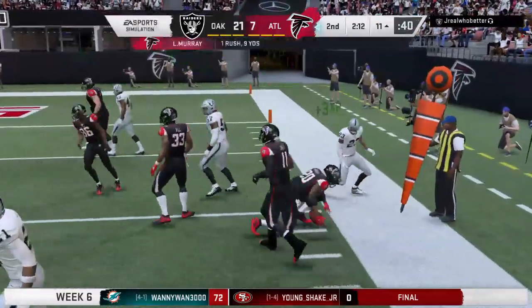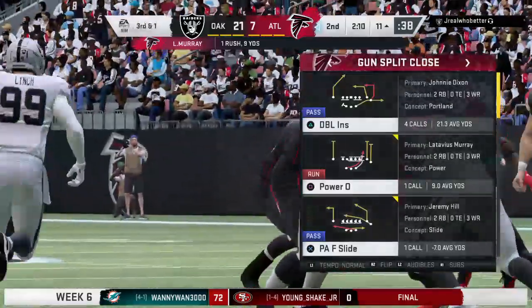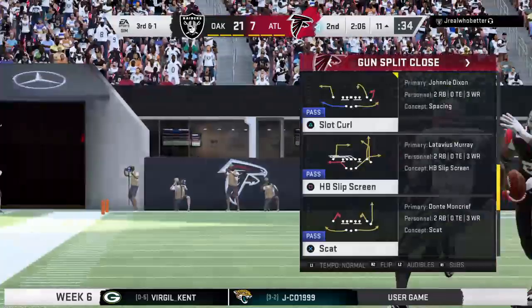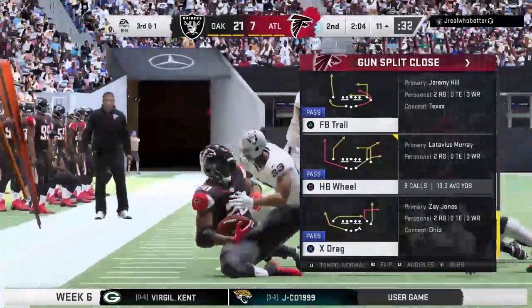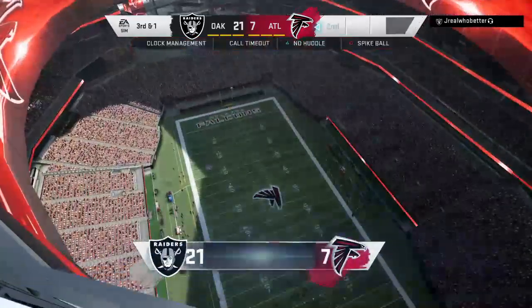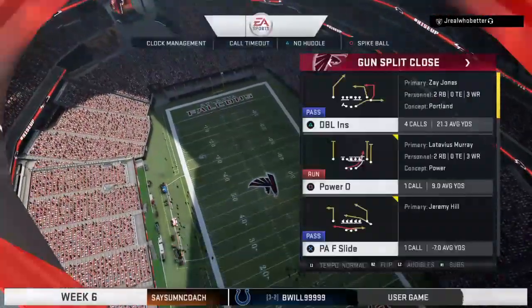And he gets it down close to the 10-yard line. 9 yards on the pickup there as they'll be left with 3rd and 1. A gain of 9 brings up 3rd and 1. 2 minutes remaining in this first half of football.